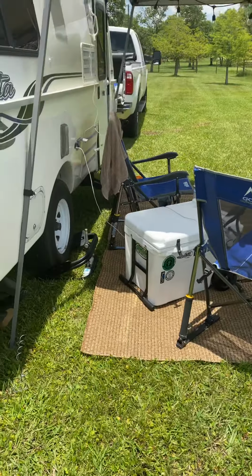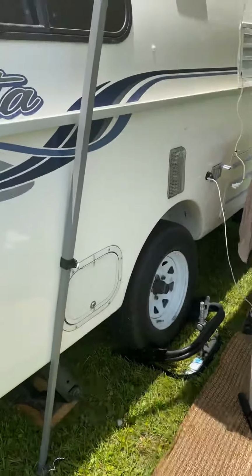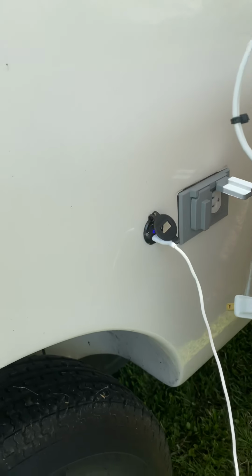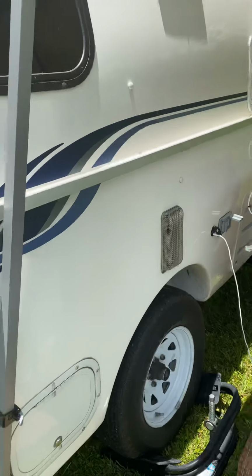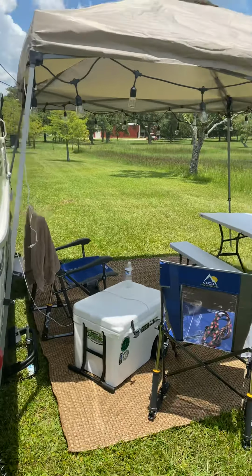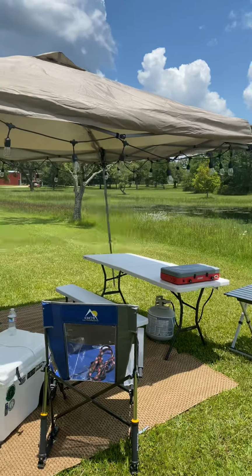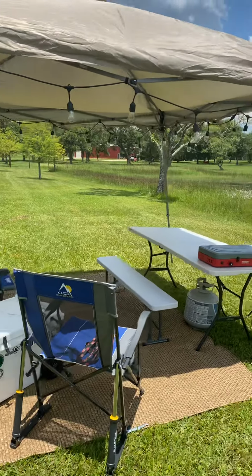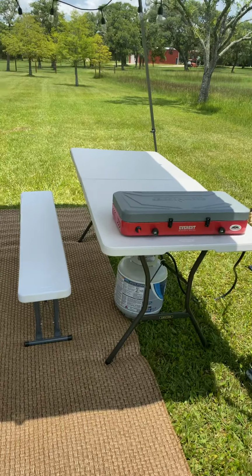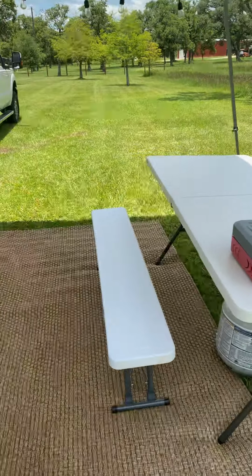On this side, I'm trying to think, the only other mod I've done here is I did add a USB to the exterior, but right now we're not using the canopy. We are using a 12 by 12 Easy Up. Strung some lights around it, did buy a table, and that little bench makes life really nice because when we're eating out here, this is our view. Just awesome. Such a pretty day.